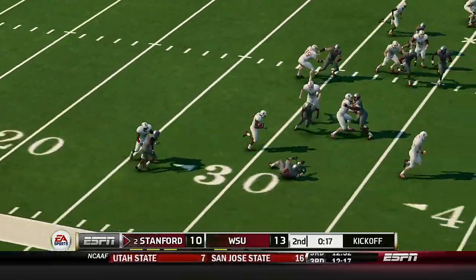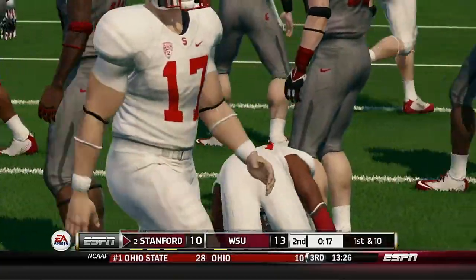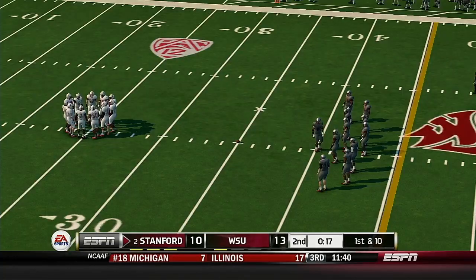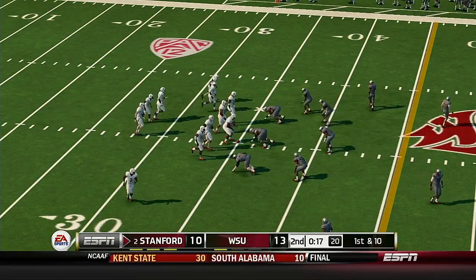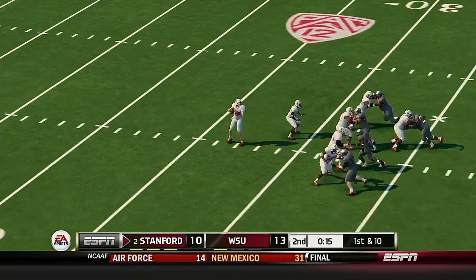And he'll return this one from the 7. Brought down at the 35-yard line. The offense comes out to start this drive, and they're hoping for a better result as they threw a pick on their last possession. This quarterback can make good passes. He just needs to focus on not forcing the ball to his receivers.